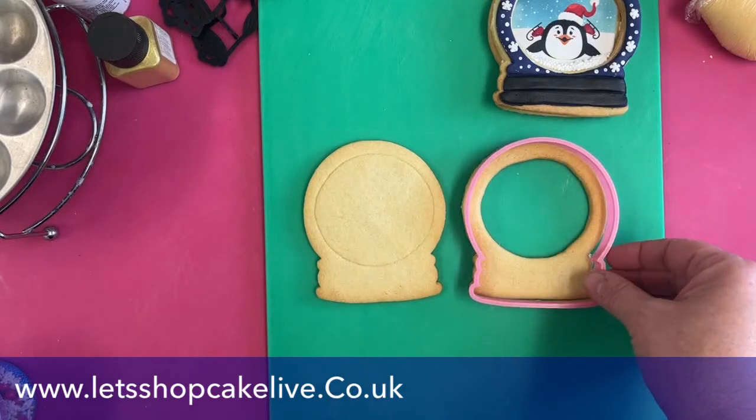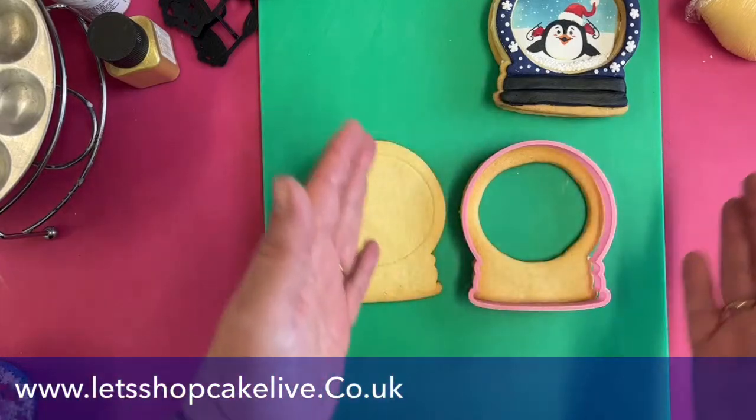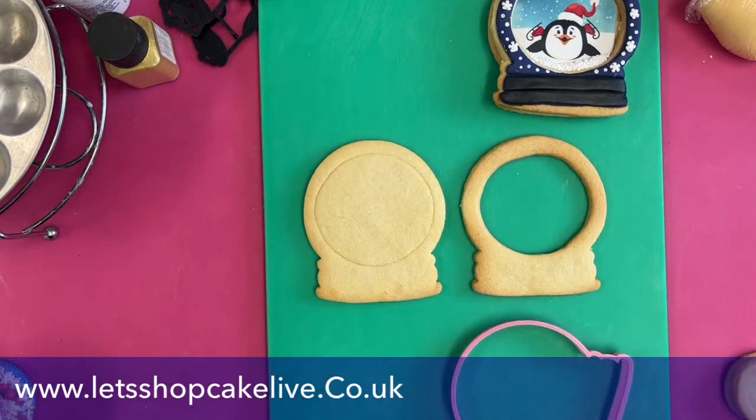Also, if you're worried that the shape has been distorted at all, you can put the cookie cutter back over and reshape it, because that has got to sit on that. You can imagine if it isn't the right shape, then you're going to have a problem. So it's really, really important that you follow those instructions for that.